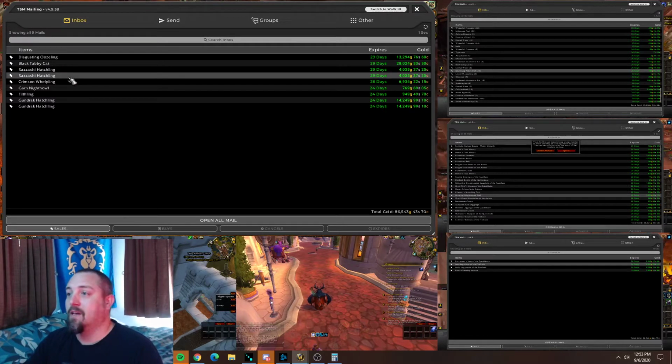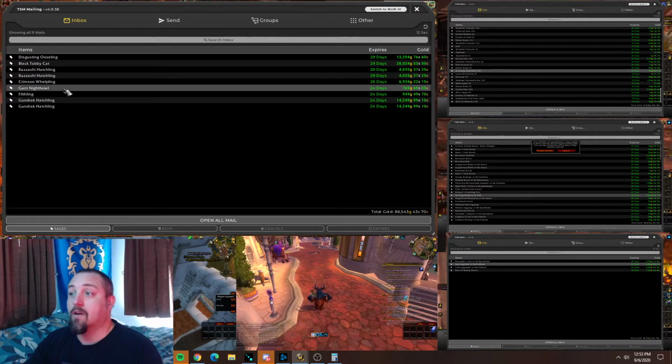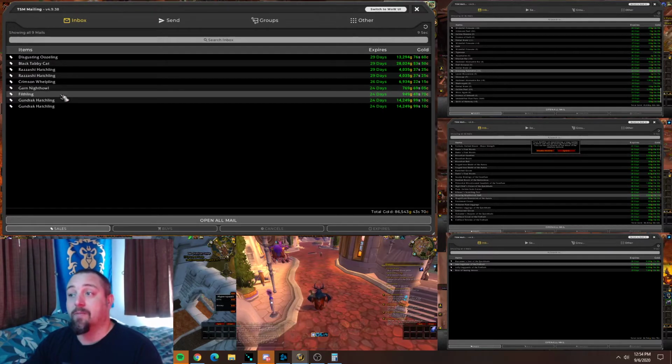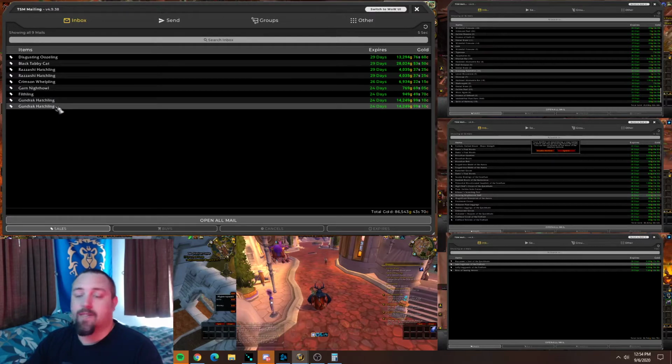2 Versace Hatchlings for over 4,000. Crimson Whelpling for almost 7,000 gold, Gar Nighthowl for over 700 gold, Filthy Pet for over 900 gold, and 2 Gundrak Hatchlings for over 14,000 gold each.